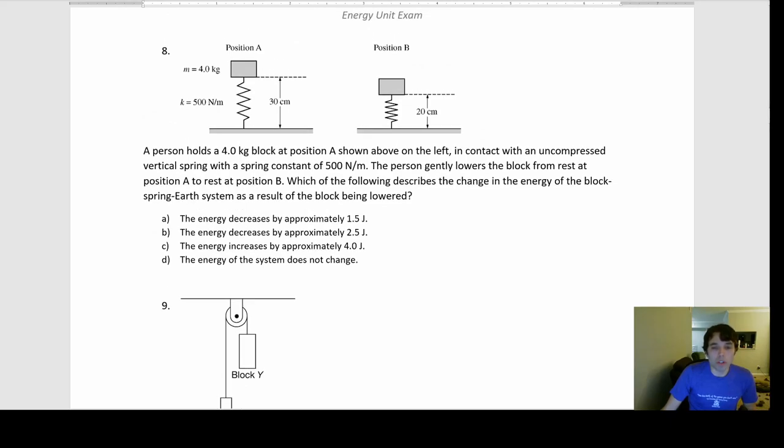One of the most missed questions from the exam. All right, so a person holds a 4-kilogram block at position A in contact with an uncompressed vertical spring with a spring constant of 500 newtons per meter. The person gently lowers the block from rest at position A to rest at position B.